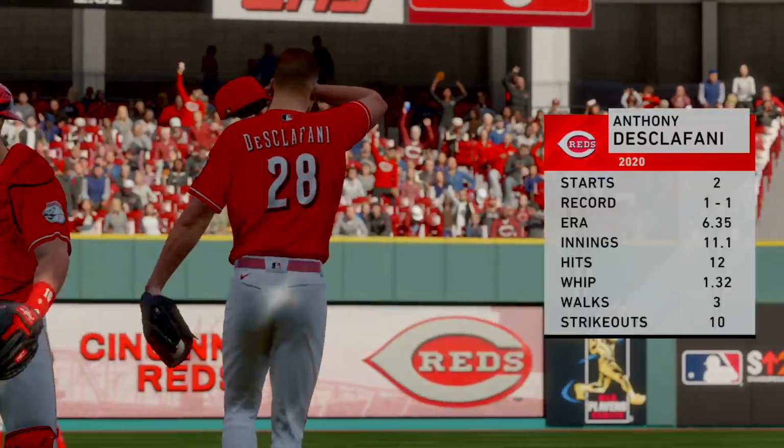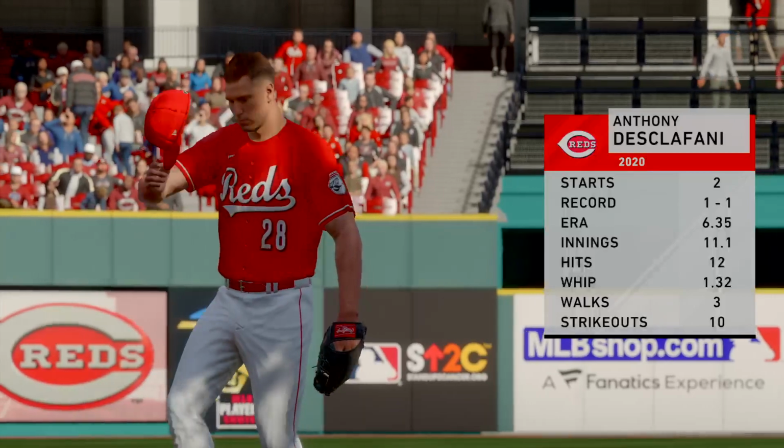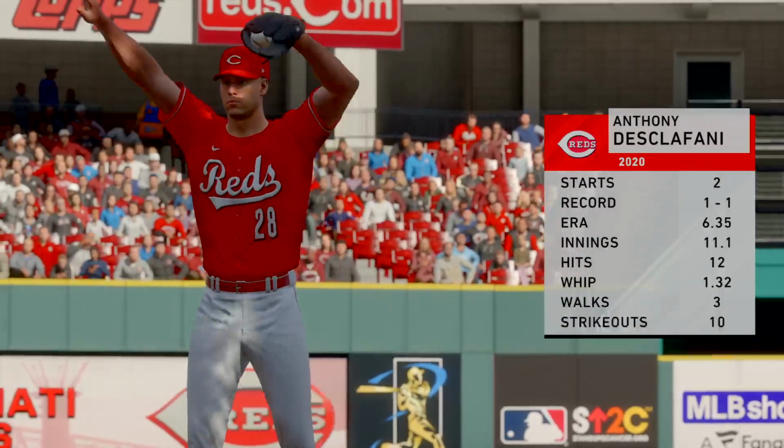Anthony DeSclafani, a right-hander from the Garden State of New Jersey. Dan, any thoughts? Hey, it wasn't a great performance in his last start, but he did pitch well enough to earn the win. We'll see if he can turn in a little bit better performance in this one.